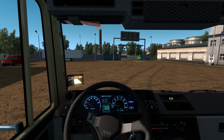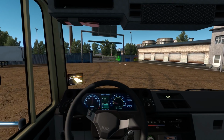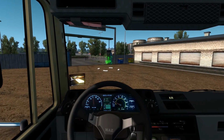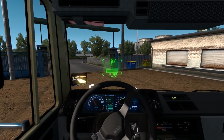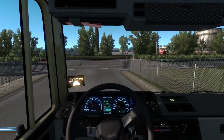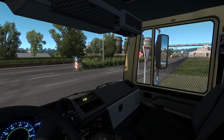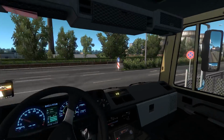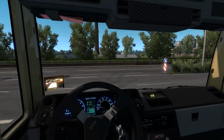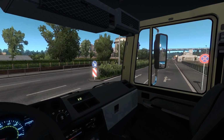Let me just turn the side lights on. And what I didn't notice is that when you go for that engine, you get a 5-speed transmission instead of the 14-speed one that I was showing you before. I was thinking then, what side of the road do I drive on? Right, I'm in Germany, so it's the right.